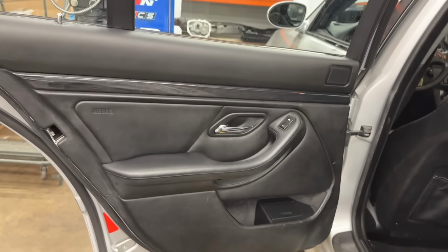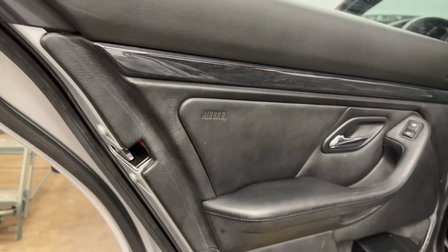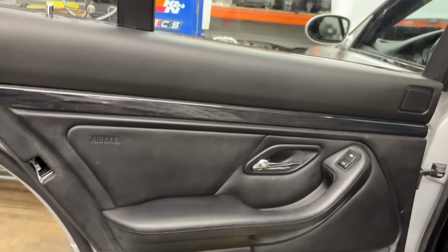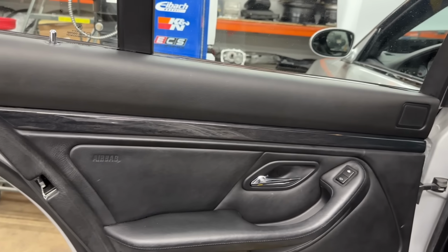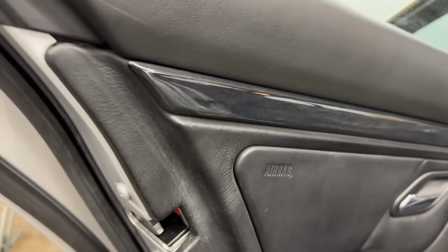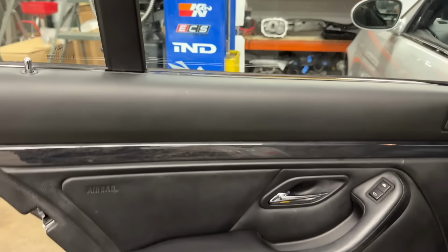Birch anthracite. Crazy rare, crazy beautiful trim that has not been available, I imagine, now for a very long time. But thanks, Daniel, from the Facebook group and multiple other forums for making this available. And I really think he's going to love that. It's a beautiful trim, and this is in magnificent condition.